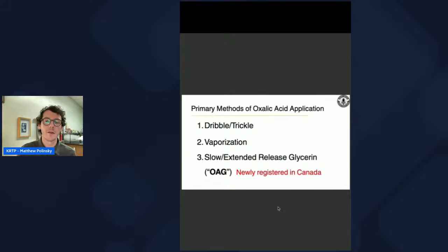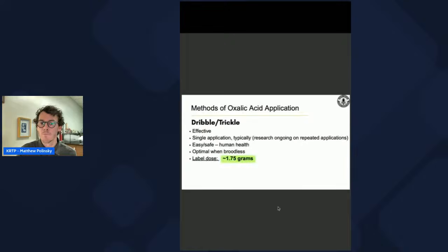I just want to give us a quick context, probably about 2 or 3 minutes, to talk about oxalic acid in general, and just get an understanding of why it's so different with this new glycerin application. So we have the dribble trickle method, vaporization, and now we have this slow extended release method, which I refer to as OAG.